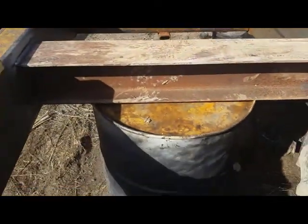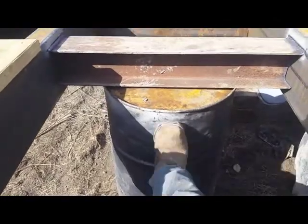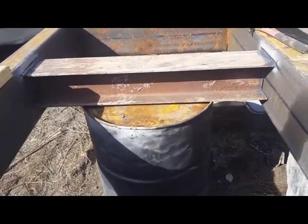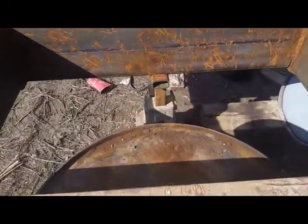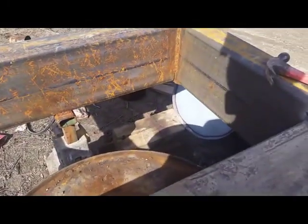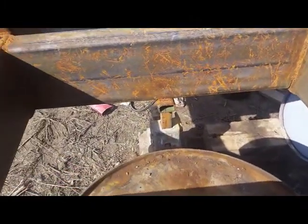Now I'm just realizing that barrel's stuck in there. And my jack is maxed out right now, so I can't raise the trailer anymore. Guess I'll have to put another jack under there.